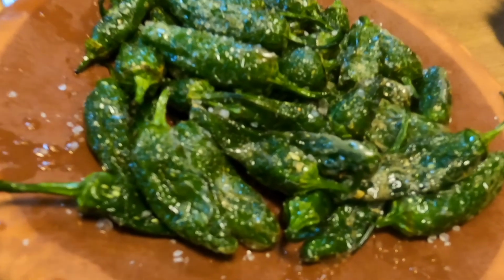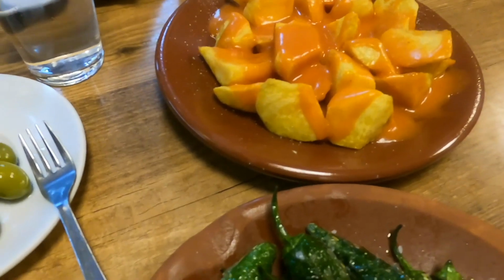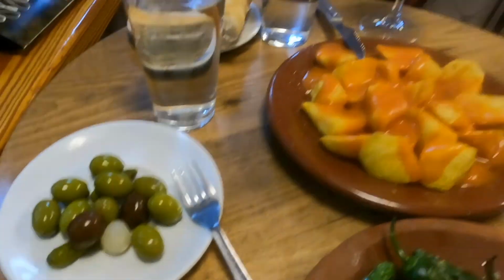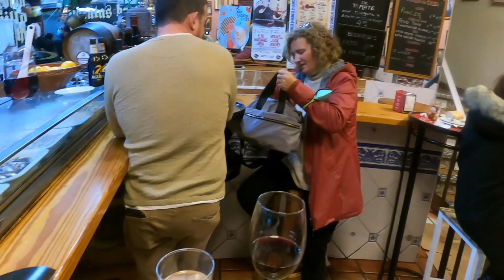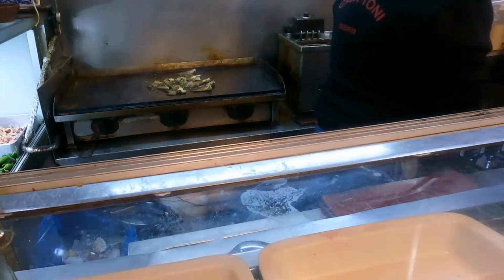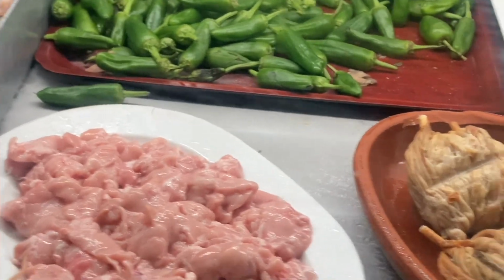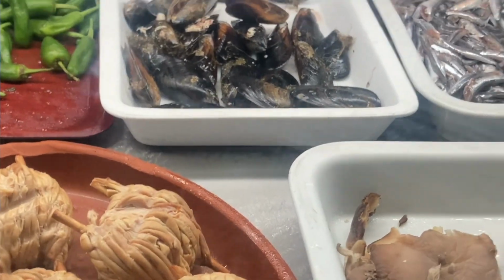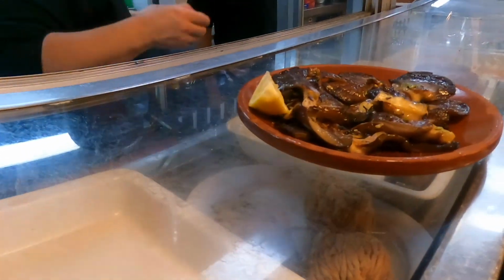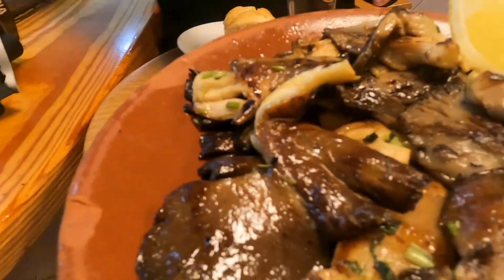Some pimientos del padrón and some patatas bravas, and I've also ordered some setas, but we're here at Casa Toni, and this is an awesome little spot where they make food. There's some stuff here that obviously is not vegan friendly, but show me where you go. Gracias. These are delicious. I love these.